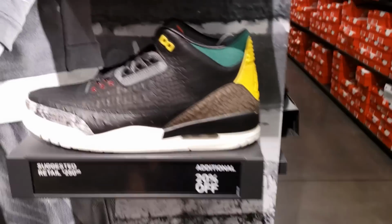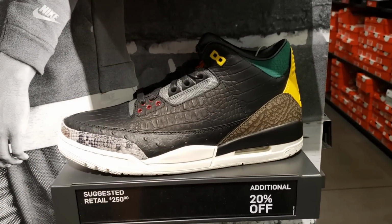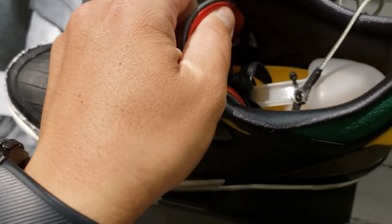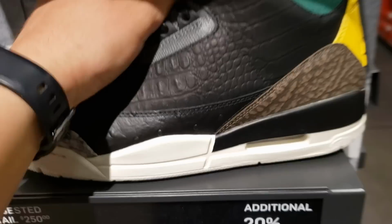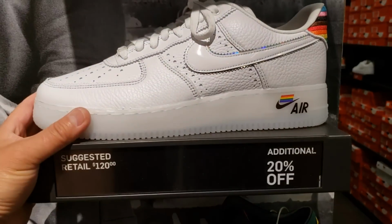These are size 6. Looks like they got a couple of these, you guys. Dang, $250, 20% off. I don't know what size this is. They had a size 13 in the back. Or they had a size 13 in the clearance section. And this looks like a size 11. So yeah, if you guys want them.